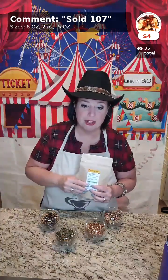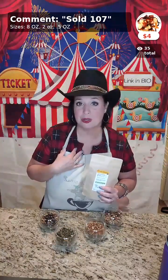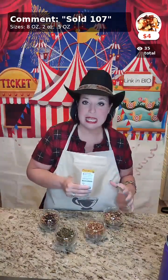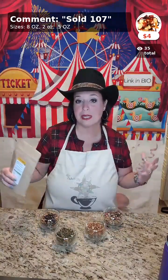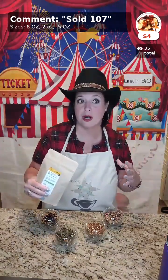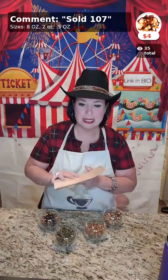Great depth of flavor here, and I think personally really good cold steeped. Some of the fruity tisanes, you kind of, like the rooibos anyway, I would rather hot steep them because I think you get more flavor and more health benefits. But the fruity tisanes, go ahead and cold steep them.